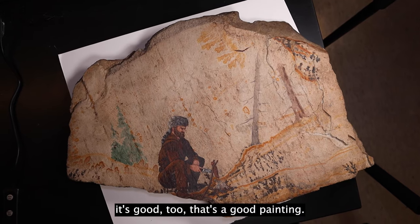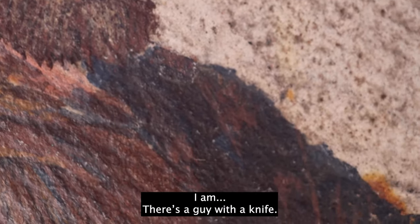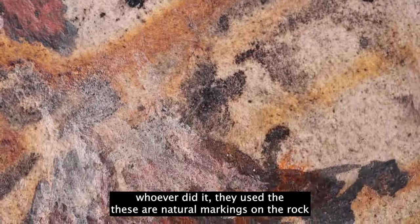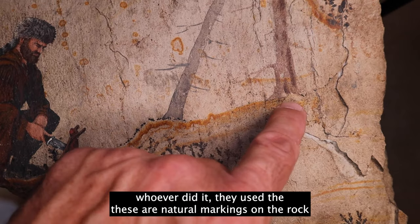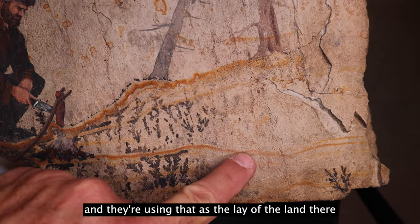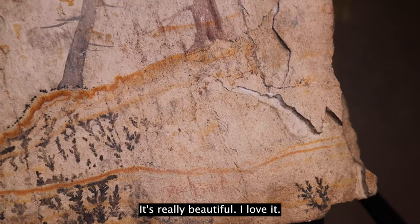And there was a painting there. It's good, too. That's a good painting. Look, this is a guy with a knife. It's really beautiful because whoever did it used the natural markings on the rock as the lay of the land, and they're incorporating them. It's really beautiful. I love it.